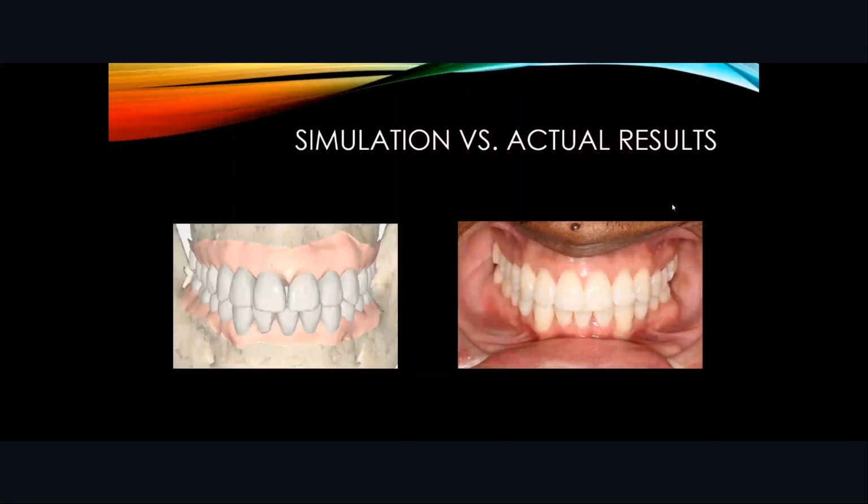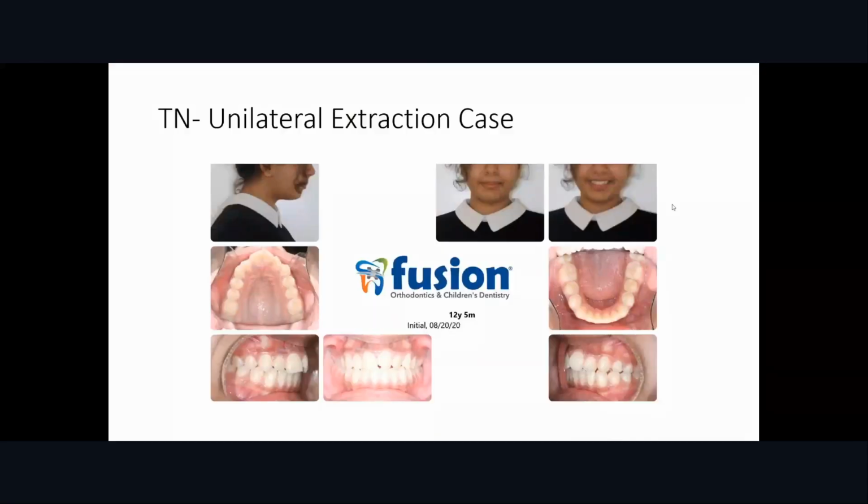If I want to be critical, that upper left canine is a little bit more proclined compared to the right one. And you can see that in my simulation, unfortunately. And then you can see the exact same thing inside the patient's mouth. Amazing. Another case, and then I'll leave it to questions and answers.